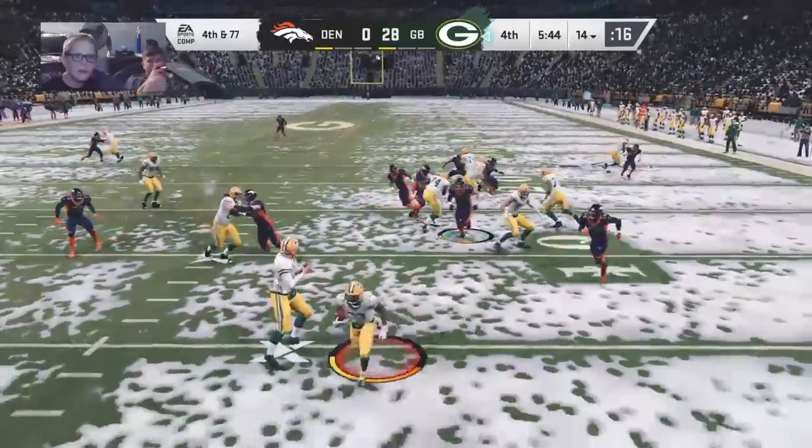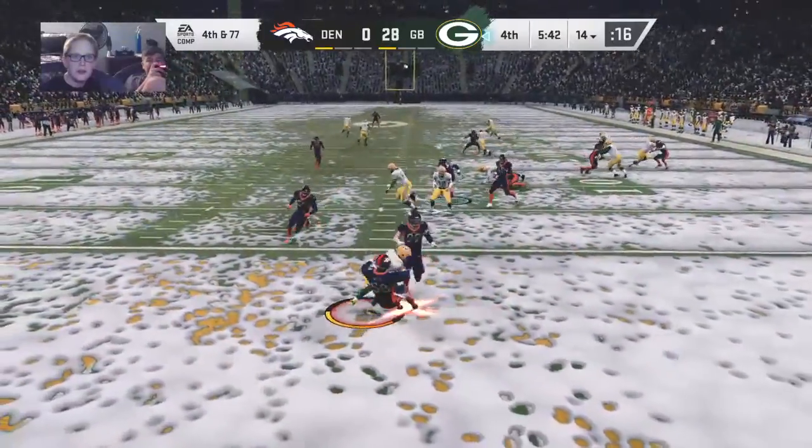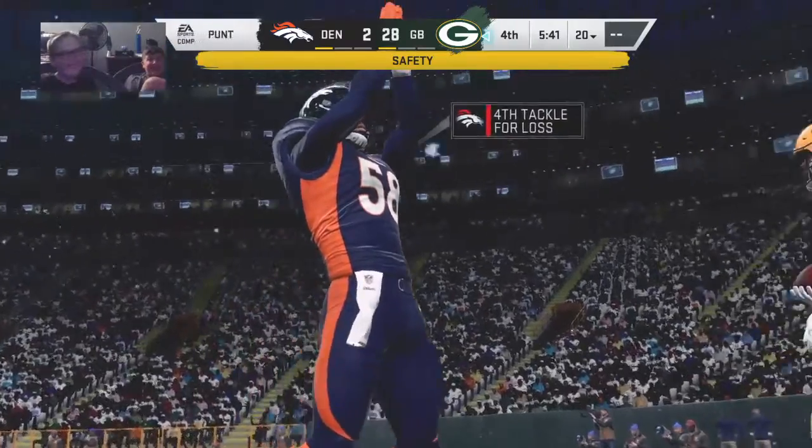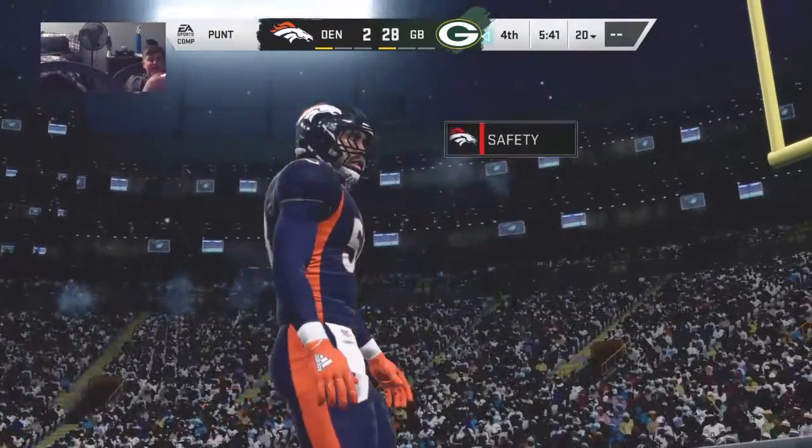They'll run it with Jones. And the most curious way there to burn some clock. That was wild. And at the end of all that, it winds up a safety.